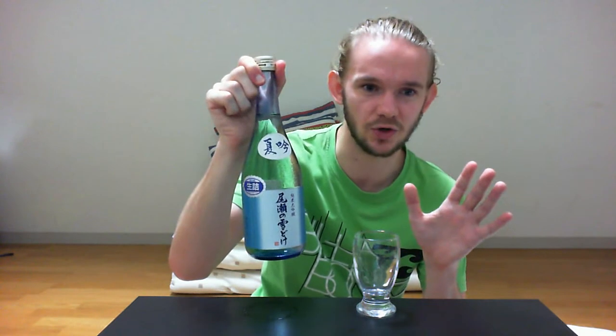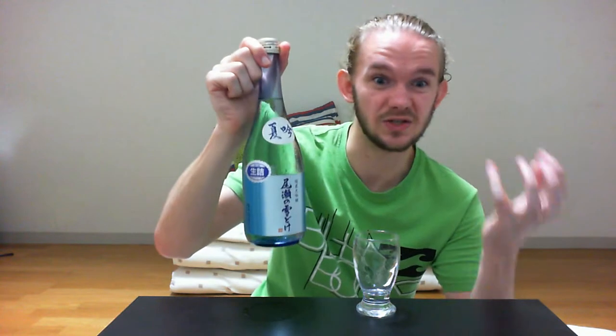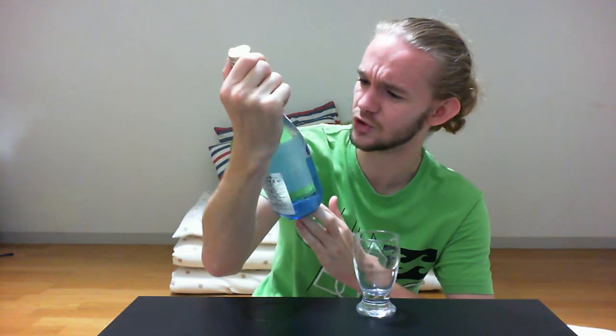They always do this to remove the kind of crap from the outside, if you like, to actually get the good part of the sake for brewing in the process. But this one, like I say, is the Junmai Daiginjo Natsu, which is the summer version of this. The top label up here actually says Natsugin, which literally means summer sake essentially. So yeah, it should be quite nice.